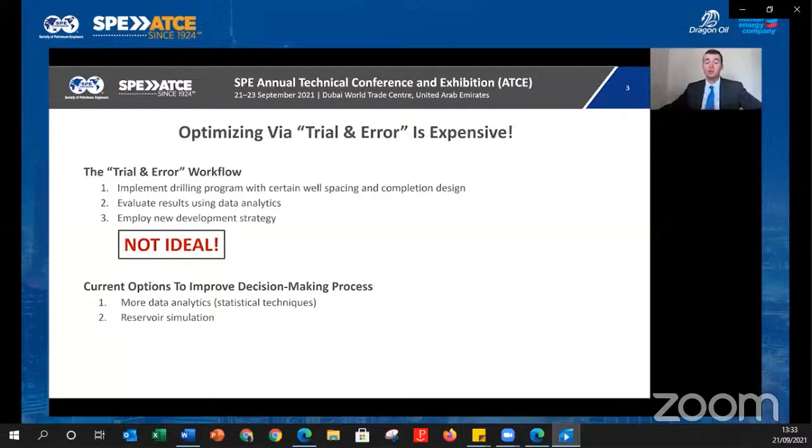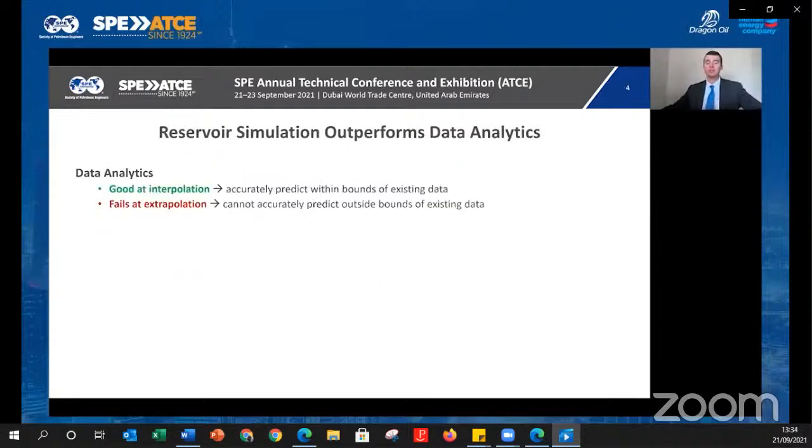So we can continue with more data analytics and statistical techniques and do more iterations of a brute force trial and error approach, or we can potentially use reservoir simulation. So let's compare these two approaches. First off, data analytics is great at interpolation in that you can use it to accurately predict within the bounds of an existing data set. Now, the problem with it though is that it fails at extrapolation because it cannot accurately predict outside the bounds of the known data set because it's statistics, it's not engineering.